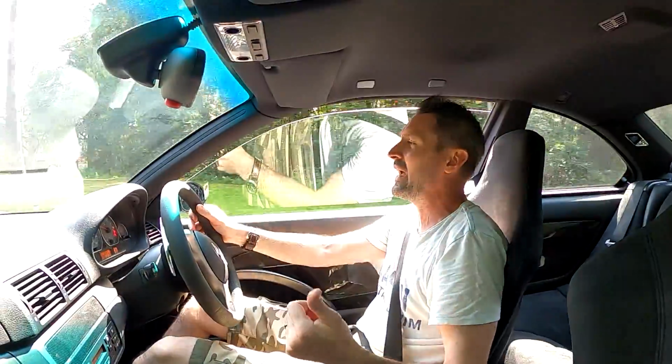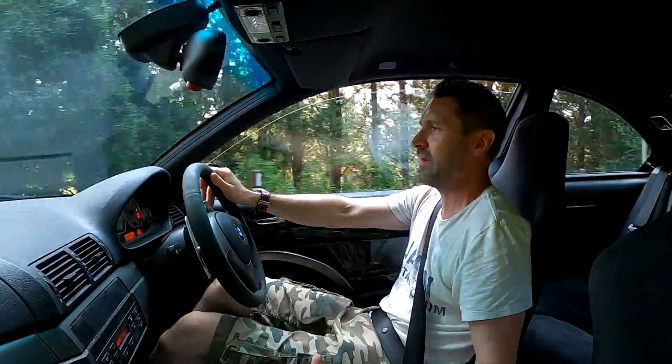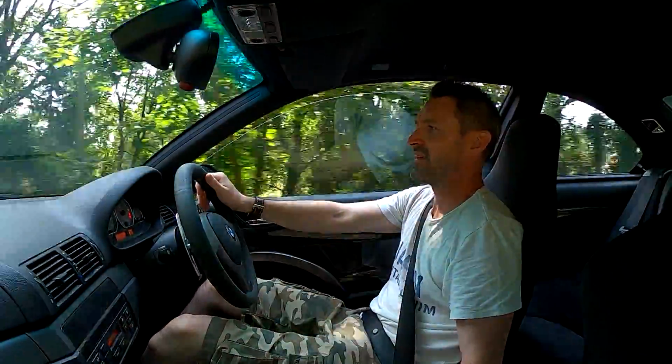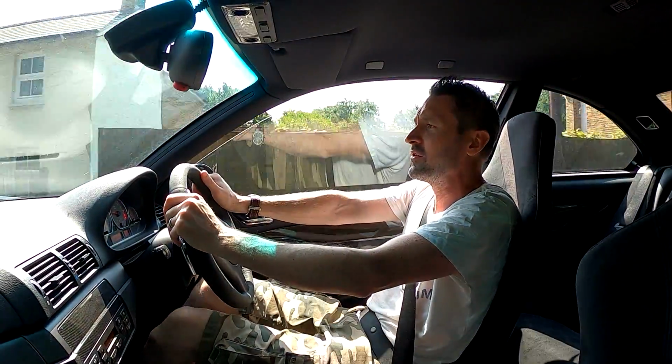When I say mechanically strong, the head gasket's been done, the rod bearings have been done, the vanos has been done, the boot floor's been done. So all of the major things that you need to be looking for on a car like this have been taken care of. And as a result, what you've got is a very mechanically strong, fully usable CSL that you don't mind carrying on putting the miles on.